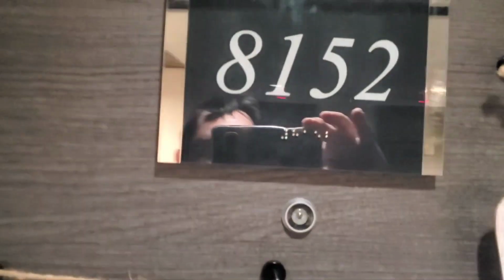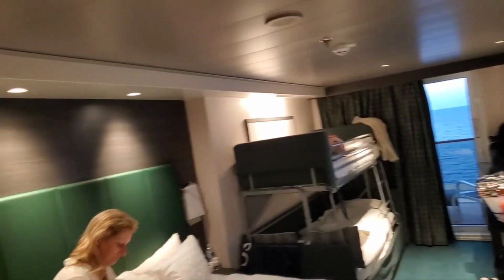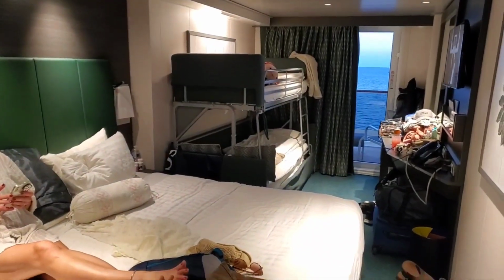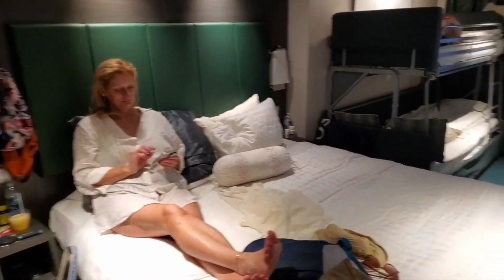Alright guys, cabin 8152 on the Meraviglia, Thanksgiving 2022. This is what I call a deluxe cabin. Yes, balcony cabin. It is not the oversized balcony cabin, if you were wondering, or the family size.